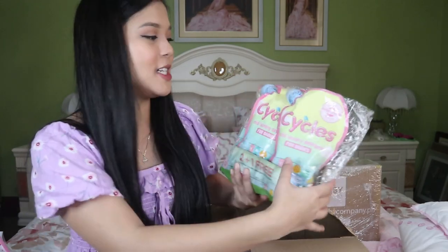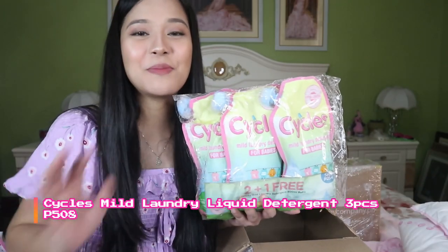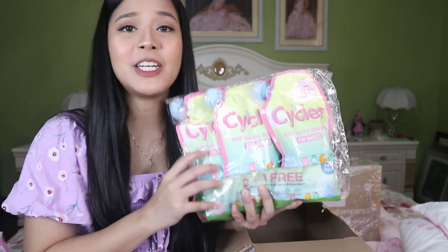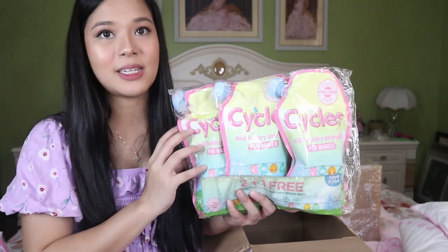This is Cycle Mild Laundry Detergent for Baby. So, ito yung gagamitin ko para labhan yung mga damit ni baby. And this one is 508 pesos and you get 3 packs na. I really heard good things about this brand Cycle.